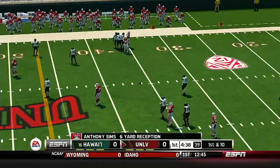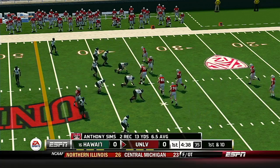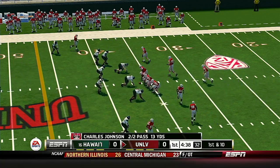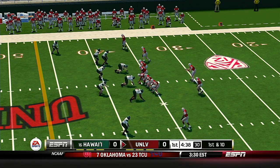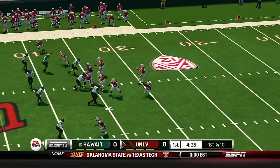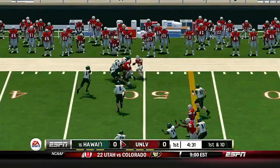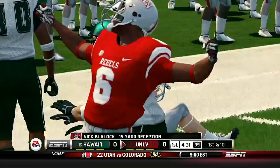Tackle at the 36-yard line. Sims picks him up 6 yards with a catch. Short throws like this are very effective because they tend to wear down the defense over the course of a game, especially when they get you a first down and keep the offense on the field. It was a great read by the quarterback there to take the snap and throw it quickly to get the first. Slings it. Tackle made at the 49-yard line.